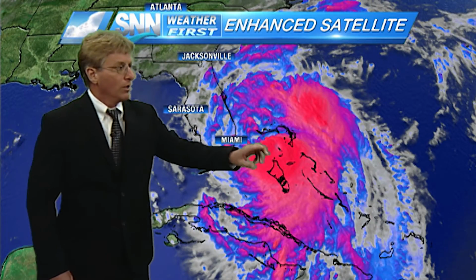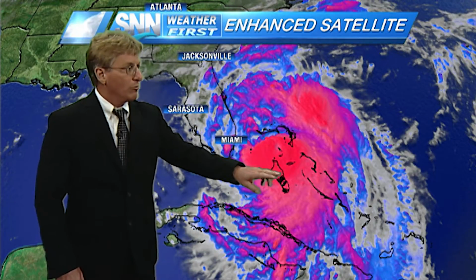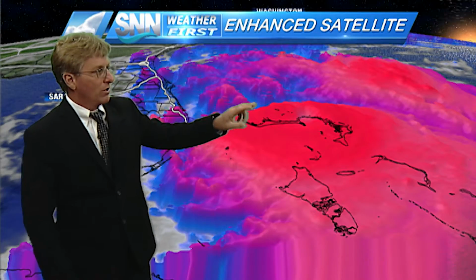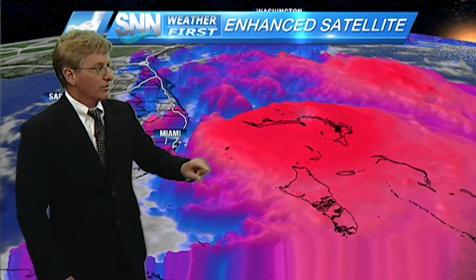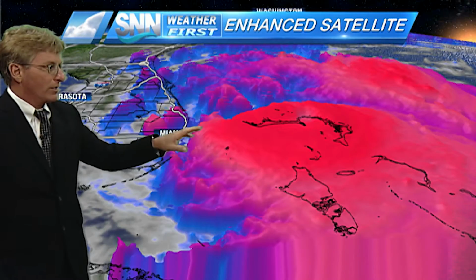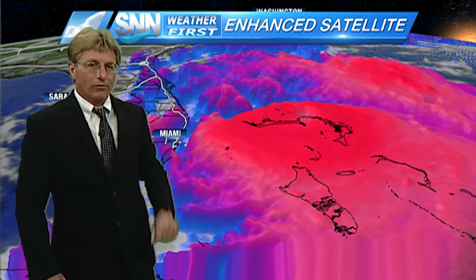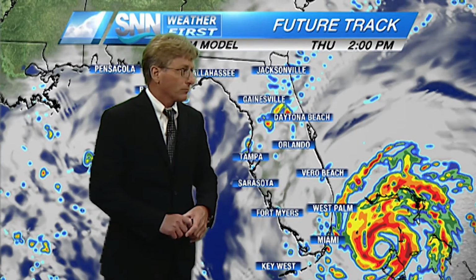This is our very powerful Category 4 Hurricane Matthew moving toward the northwest at about 14 miles an hour. Zooming in real close here, you can see the eye just crossing over the Berry Islands right now, just north of Nassau. We'll flip this up in a little bit better view so you can see the tall, high cloud tops associated with this hurricane. Florida located right in here, obviously, and the storm is moving in this general direction toward the coastline of Florida.